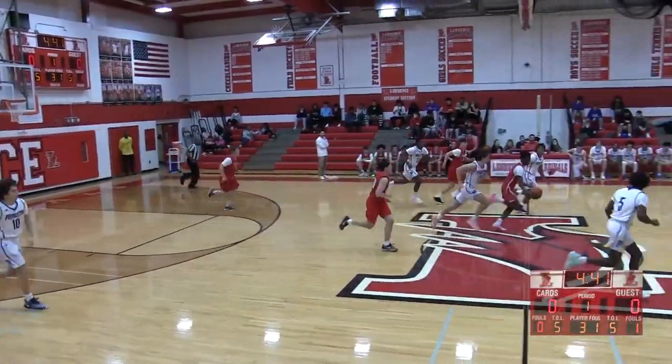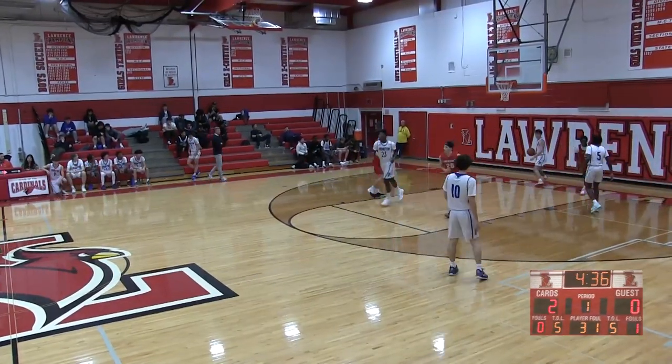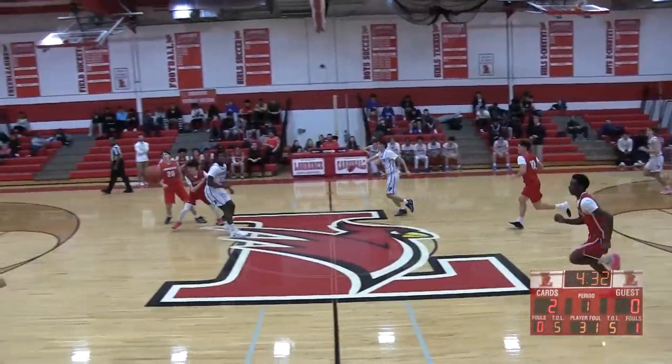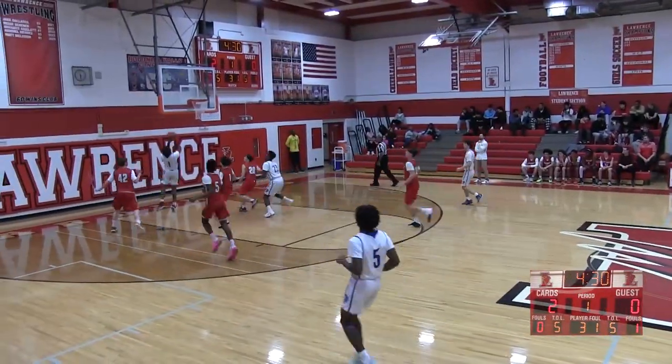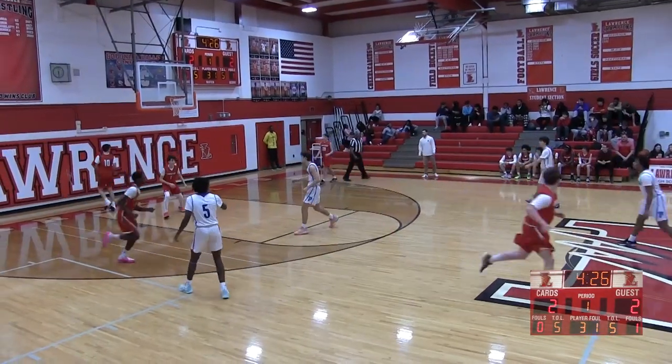Tigers turn the ball right back over, and Wilson takes it to the hoop. And it's in for 2 points. First 2 points of the game give the Cardinals the early lead. Tigers rushing down there to try and answer back, and they do. Tie score, two apiece, both teams.